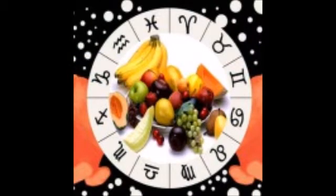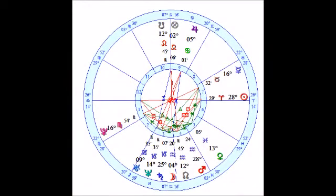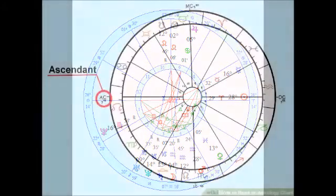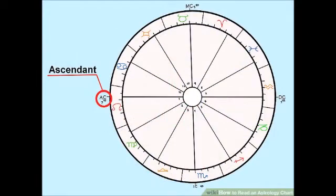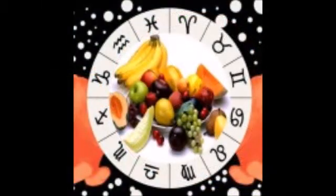are governed by which planets, you bring up your natal chart and first off, you see what zodiac sign is located in your ascendant. And whatever the ruling planet of that zodiac sign is, you should consume the plants, herbs, etc. of that particular planet as much as possible in your daily diet.